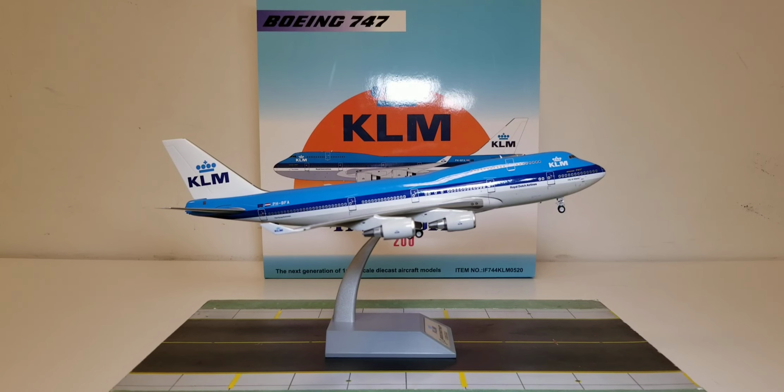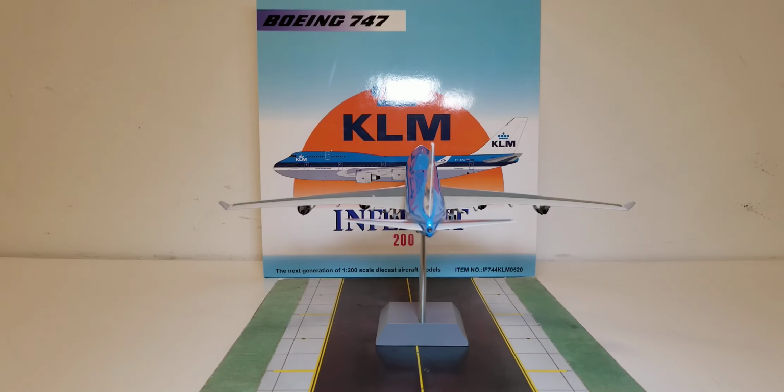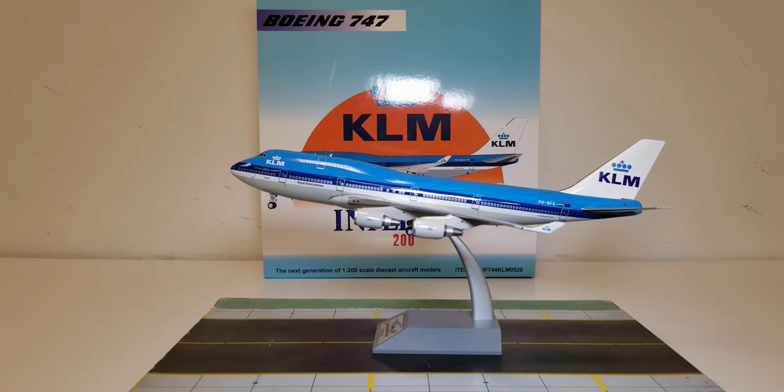Now you're looking at this model on the stand being displayed in the takeoff landing position, being viewed from the starboard side of the aircraft. And finally, you're seeing this model being displayed on the stand in a takeoff landing position, being viewed from the tail cam angle. And since this model has no gear replacement doors, I'm going to go ahead and take this model off the stand and go ahead and wrap up this model review.